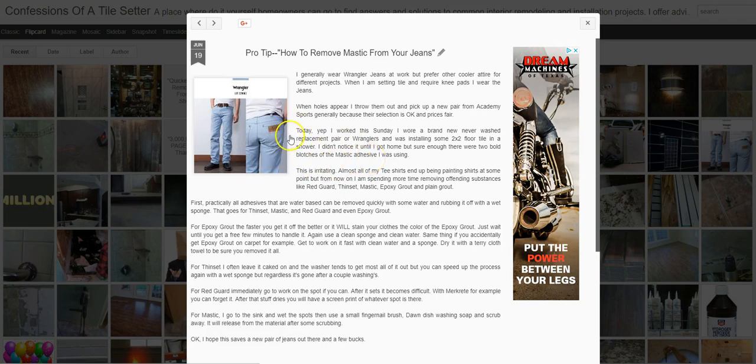But mastic, fortunately, is a latex material, and what happens when latex gets wet over a period of time? Well, it deteriorates. So if you get some on your pants, the best thing to do is remove it as quickly as possible. Anytime you're using mastic, keep a sponge and some fresh water somewhere close by so that you can get it off your clothes, so that you can get it off yourself. The sooner you get it off, the better. If you let it dry, it makes it more difficult.